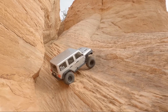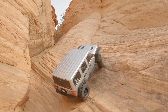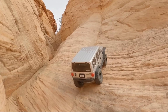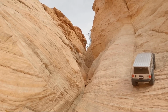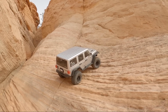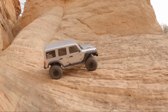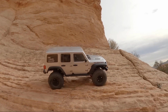Pivot on around, go up the hill. This is a pretty steep climb. Oh dear. Torque twist. Settle down. Yes. Way to go, Jeep. I don't think we're going to make the transition into that canyon, but I might come back with a Capra or something for that. Now you got to turn it on a side hill. Pretty impressive for an RTR.